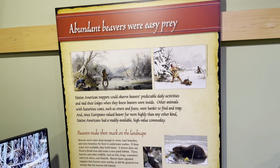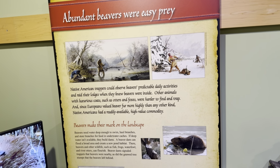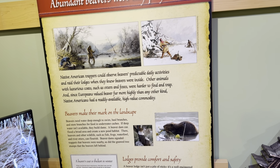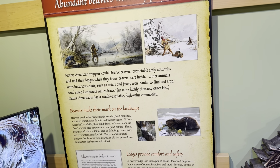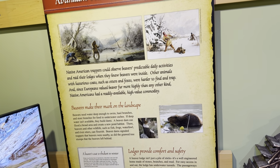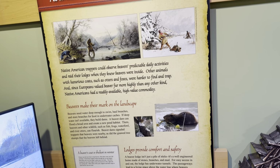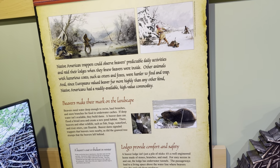Here it shows that abundant beavers were easy prey. The Native Americans that were here, they used trappers. They could observe beavers' predictable daily activities and raid their lodges when they knew beavers were inside. Other animals with luxurious coats, such as otters and foxes, were harder to find and trap. And since Europeans valued beaver fur more highly than any other kind, Native Americans had a readily available high-value commodity.